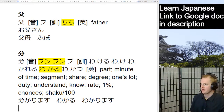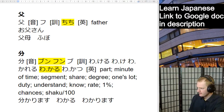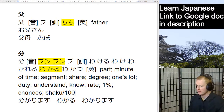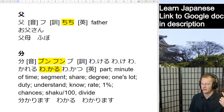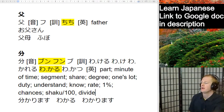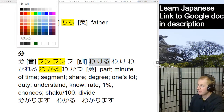To understand. The way I like to remember this kanji is, in the English, we can say part, segment, a share, and I'm going to add my own, divide. We think of wakeru as splitting things up, so we divide them into smaller bits. This is why this is the kanji for a minute, because a minute is like a share or a part or a division of one hour. Wakeru is a bit advanced, I would say, but it's possible it could come up in year 12.